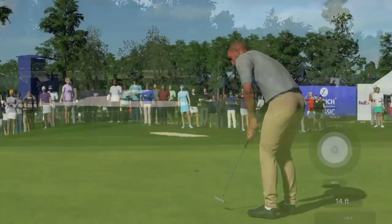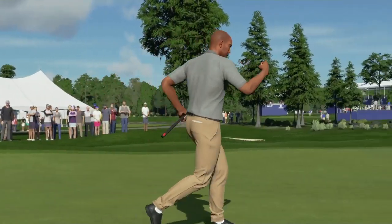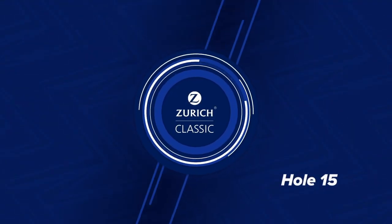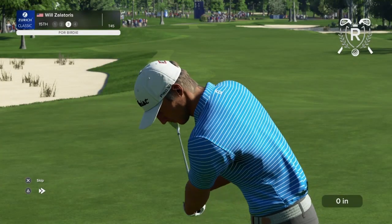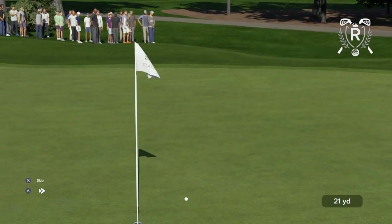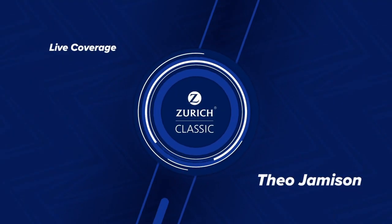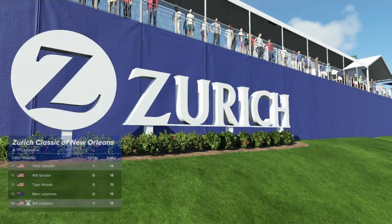Looking good. Time to see what's happening over at the 15th. Let's take a look at Will Zalatoris. Well, that's very crafty, isn't it? Just eyeballing that one, trying to make it. Our current leader is enjoying a two-stroke lead.